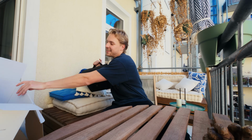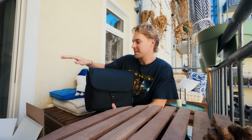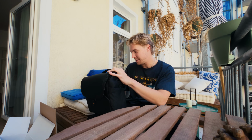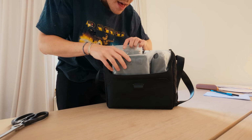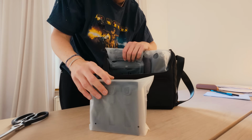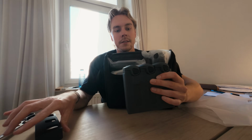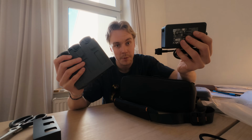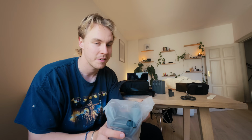Oh, that's clean. Everything is already in the carrying bag. Wow. This thing got like 20% bigger, I think. Absolutely huge. Okay, you've probably at this point seen 1,000 videos, but 4 batteries, they are nicely tucked in this thing. So this thing can charge all 3 batteries within 90 minutes. And then we have the star of the show, of course, the drone itself.